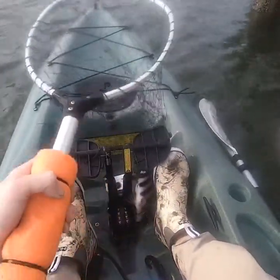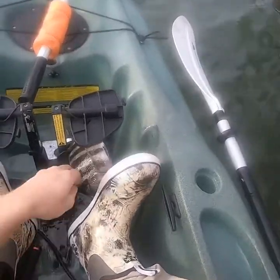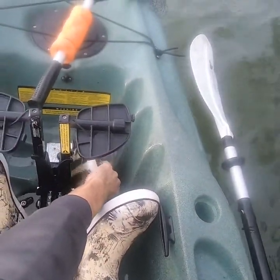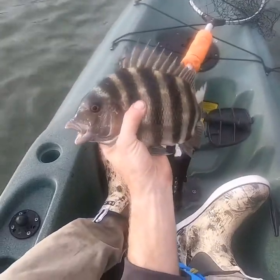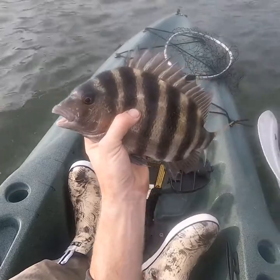First fish of the day. My first fish. He's measuring 13 inches, so I'm gonna keep him. First fish of the day.